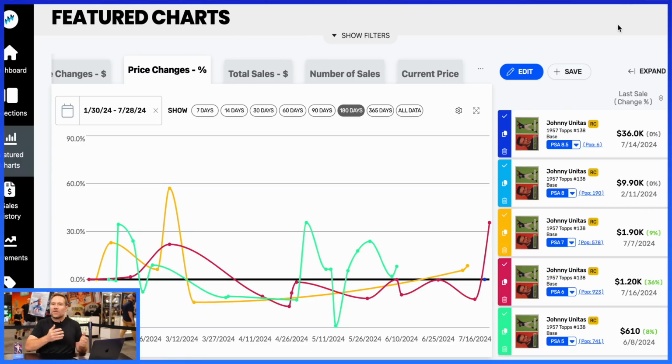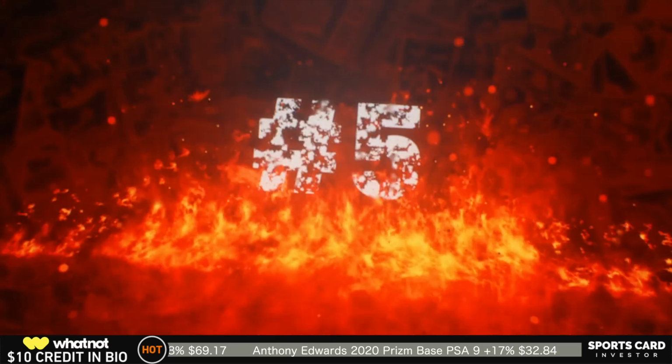So really, the last 6 months have been good to a lot of vintage cards. They've been especially good to Johnny Unitas' cards. If you're looking to pick up vintage and hold cards for a long time, historical cards, Johnny Unitas' rookies are ones you should definitely consider.